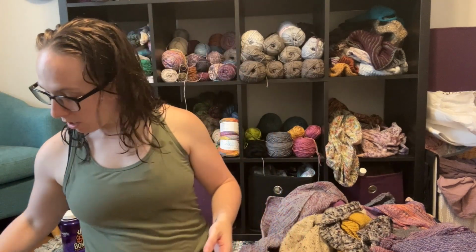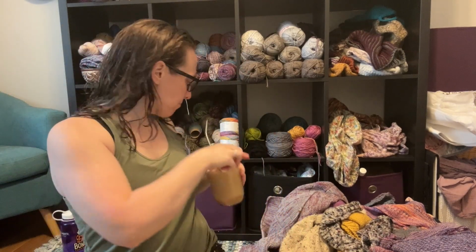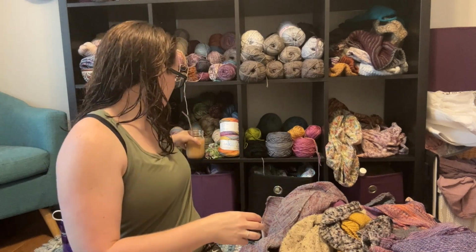Oh, almost knocked over my coffee. I'll move that back here. We'll put it on this yarn shelf.